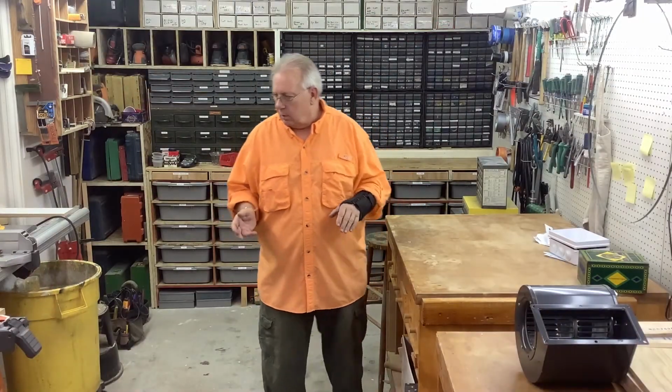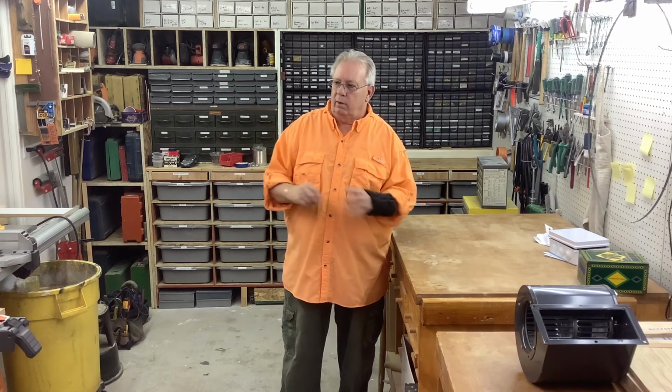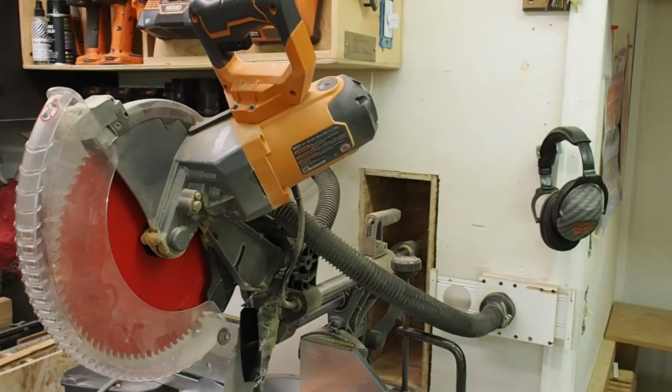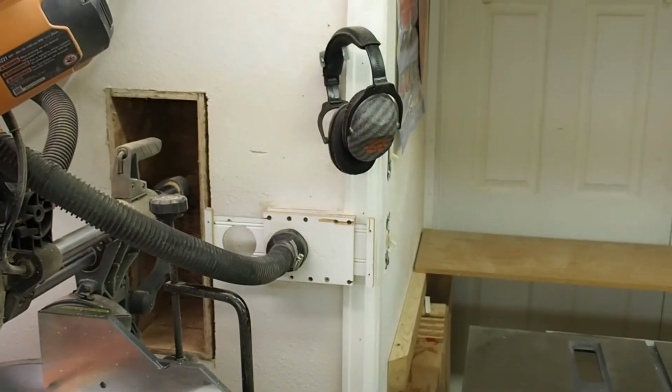Another project I'm going to go over with you is my dust collection system. I have blast gates, which you have to have because you can't run 3 or 4 vacuum lines, dust collection lines, to 3 or 4 pieces of equipment, because all that air, that vacuum, is going to be split off. So you have to turn those off.